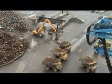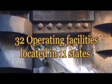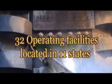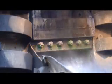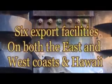Schnitzer Steel Industries Incorporated is one of the largest manufacturers and exporters of recycled ferrous metal products in the United States, with 32 operating facilities located in 11 states throughout the country, including 6 export facilities located on both the East and West Coast and in Hawaii.